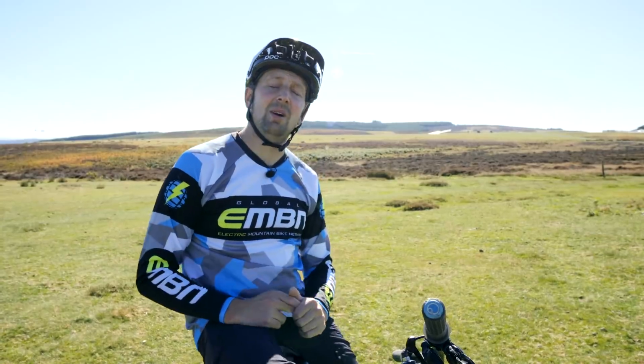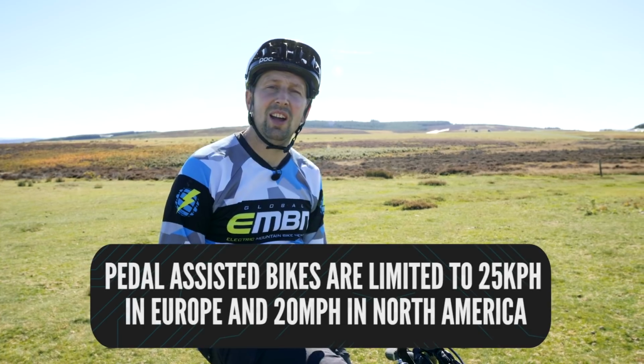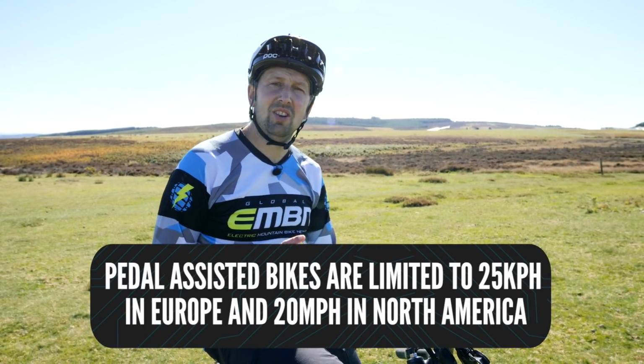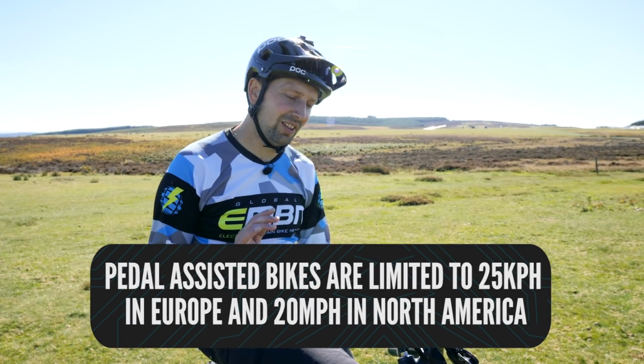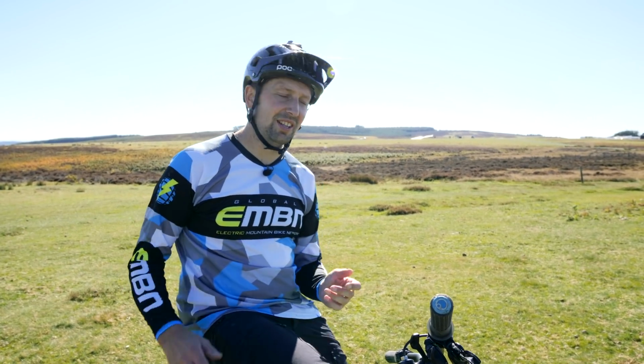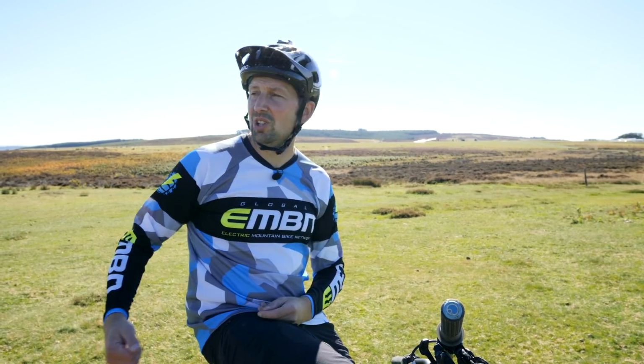So every single e-bike sold has to have a limiter by law. It varies whereabouts you are around the world, but usually in the UK and most of Europe it's around 25 kilometers per hour. Sometimes when you exceed that speed, it's actually quite hard to get the extra speed. Sometimes it feels like you're going through sticky mud or chucking an anchor out the back of the bike. It actually drags you back.